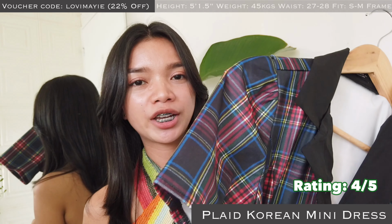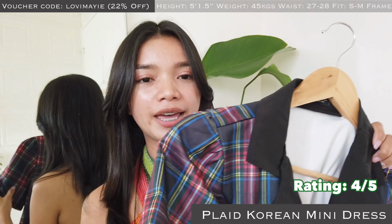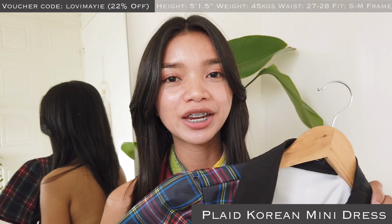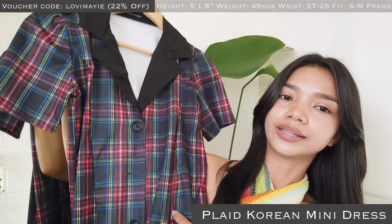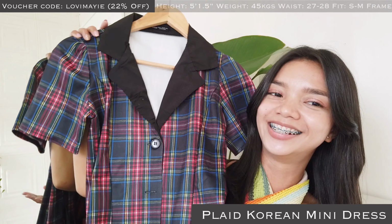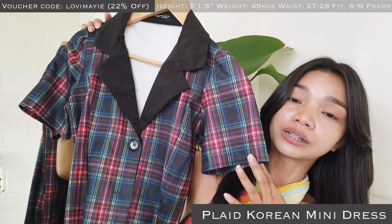Overall, I'm giving this dress 4/5 rating because of the quality of the fabric and my concern with the sleeves. Well, I'm just giving my honest review here, guys, so I don't want to be biased for my viewers. But this one's still nice. You can still rampa this on outside. It's more of a classic Korean dress. Diba? Parang school girl, ganon.